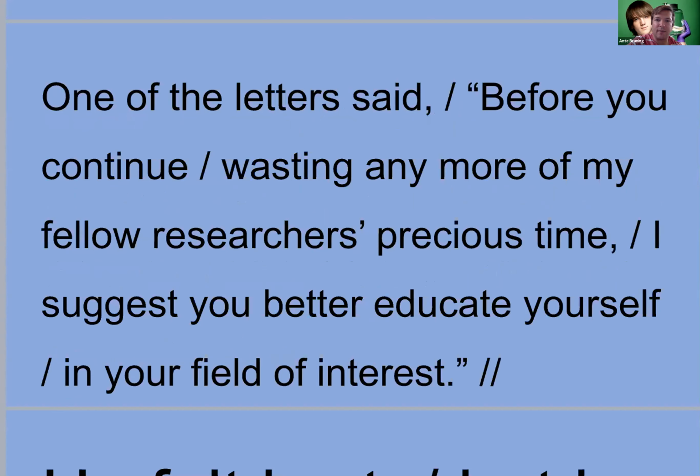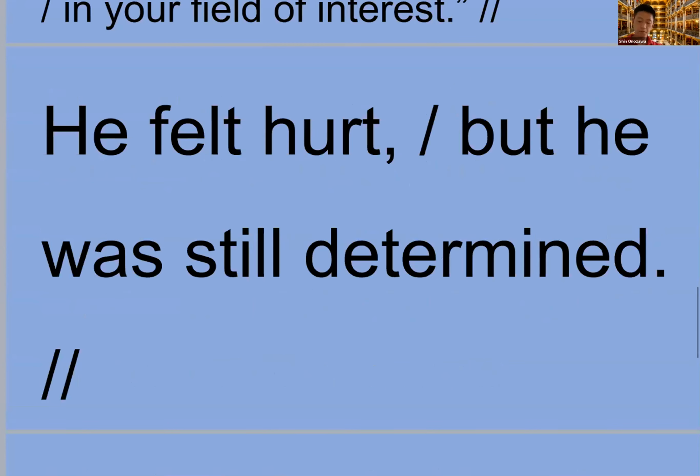One of the letters said, before you continue wasting any more of my fellow researchers' precious time, I suggest you better educate yourself in your field of interest. He felt hurt, but he was still determined.